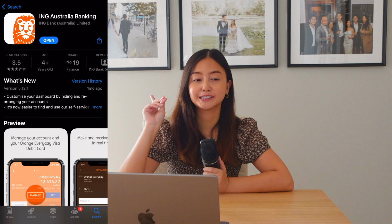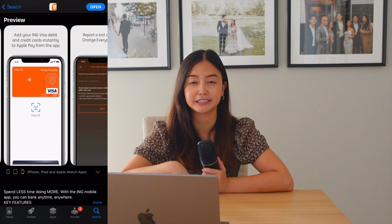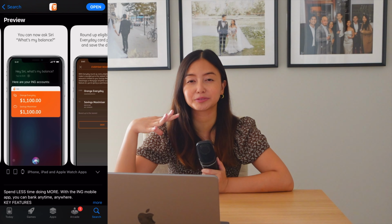I have to say, I really like the ING app. It's super easy to rename your accounts, and I find that really helpful, especially with my splurge account, because I will just rename it to whatever I'm saving up for. I feel like it keeps me a bit more focused on my current splurge goal.